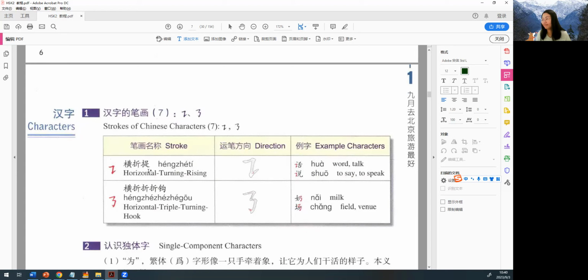It's a bit hard for me, let me try if I can use writing on screen sharing. So here is the 横折提. The way to write it is one time. Horizontal turning, it's like this. So when we write 话, meaning word, talk, we will do it like this.